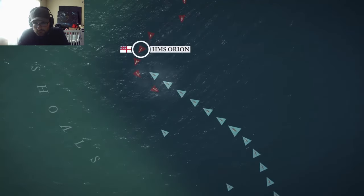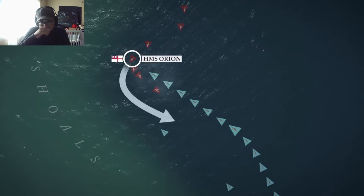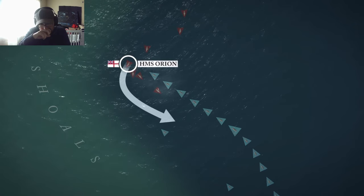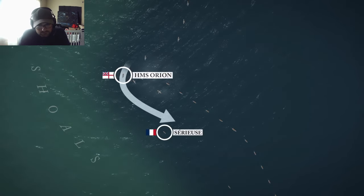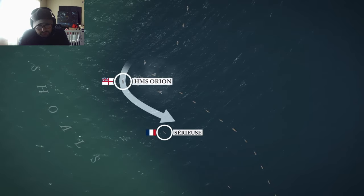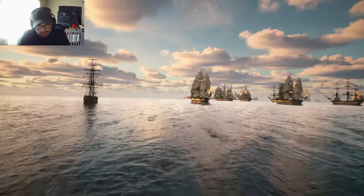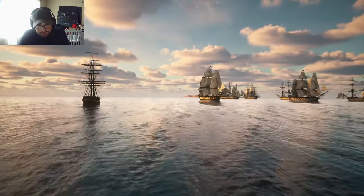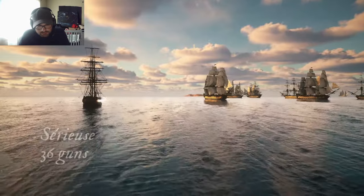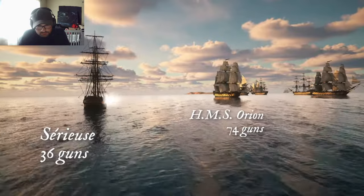HMS Orion takes a wider track to avoid the melee developing at the head of the French line. This will bring her past the French frigate Sérieuse in the shallows. According to convention, ships of the line did not normally fire on frigates during fleet actions. But when the captain of Sérieuse fires on Orion, he waives this protection.